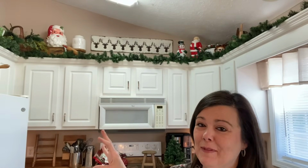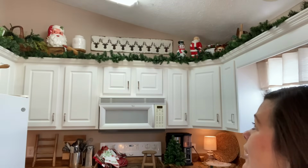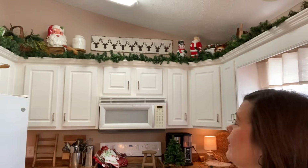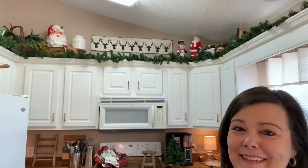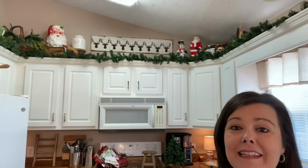That is the most I have ever done on the top of my cabinets for any holiday ever since I've lived here. I've never gone this over the top with decor over my cabinets. I love it, and I am also having a little anxiety because there's so much happening up there. But anyway, it's after 10.